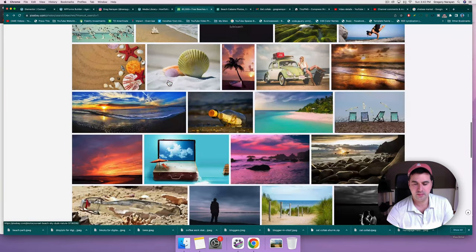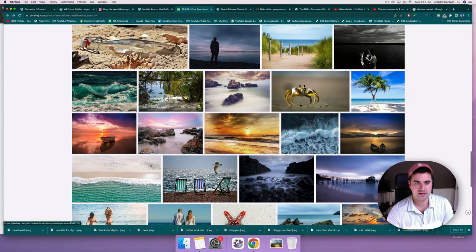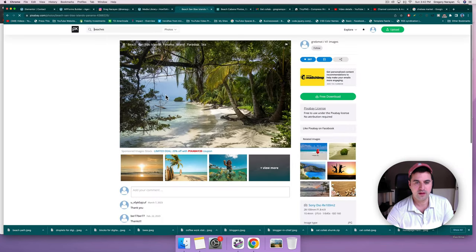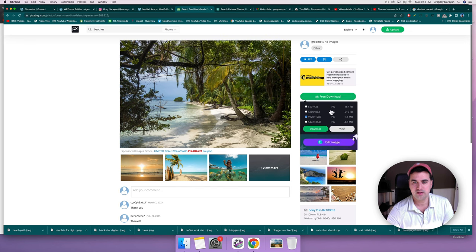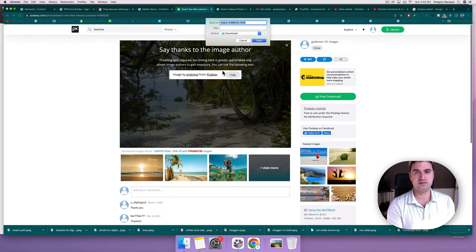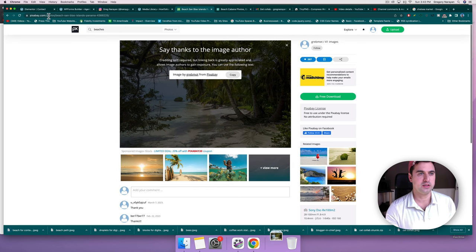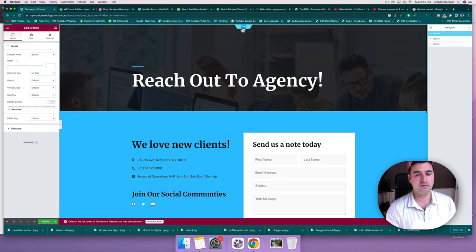And let's grab something cool and inspiring like this little overhang palm tree area. Boy, that looks nice. Free download, download. And I know it's cheesy to just kind of drool over beach photos, but gotta do something to get through these winters. Okay, back in Elementor, let's click on the settings again for our header image.